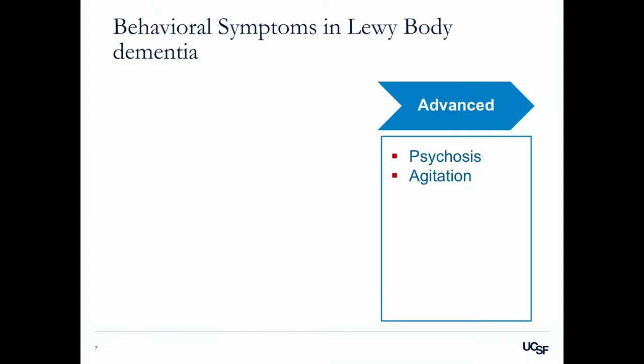In the more advanced stages of Lewy body dementia, we often see more psychosis or very disordered thoughts and agitation. Likely, we think this is a result of the diminished cognitive reserve in our patients. Our patients in the more advanced stages have a much tougher time understanding what's going on around them and being able to respond appropriately.